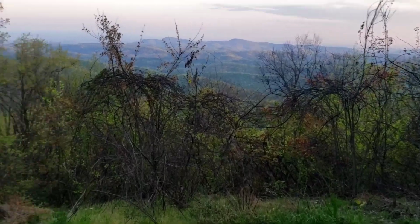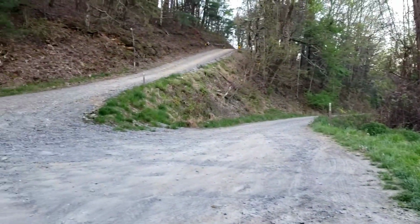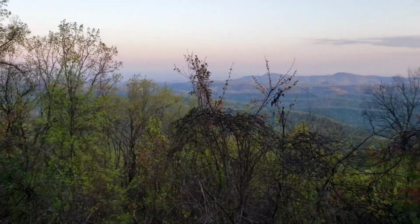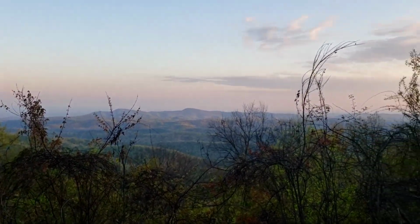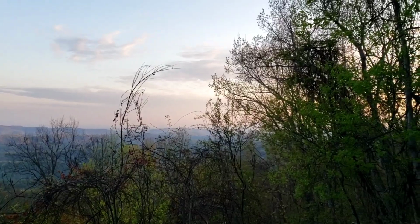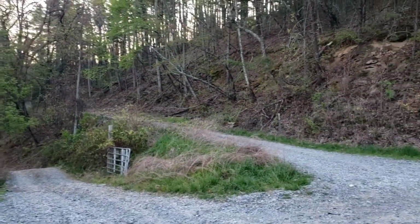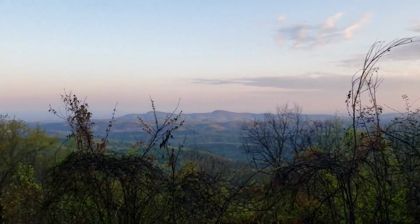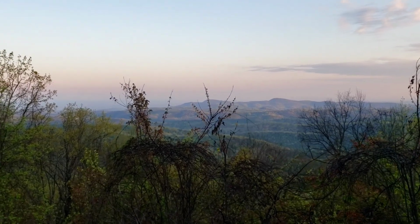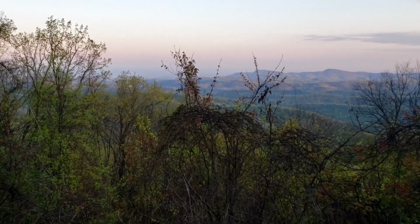Okay, I'm part way up the mountain. Here's a sign, Lake Consaga. It goes up over the hill there, and we're headed up that direction. I'm going to stop and look at this view for a minute. I mean, you can see for miles and miles. It's beautiful. It's about 7:30, 8 o'clock in the morning. And so keep going up the mountain.